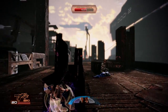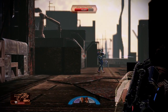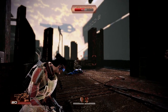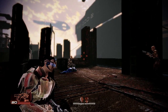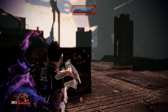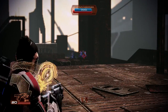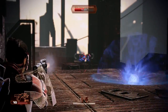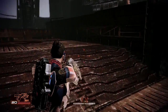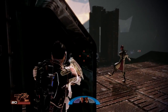One down. Moving in. He can politely die. There we go. That's always fun. You trying to hide from me? That's not gonna work out long term. Maybe next time. Nah, that's not how life works. There goes the shields. Yes! It's always great. Ow! Okay. I didn't want that armor anyway.